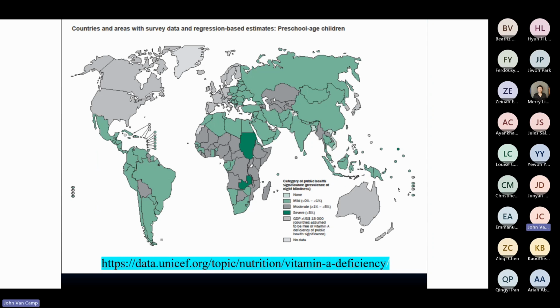So the question is, is this now important? I already mentioned it to you. Yes, it is. We know the vitamin. We know there is a deficiency. We also know the implications of that, which is mainly this irreversible blindness.